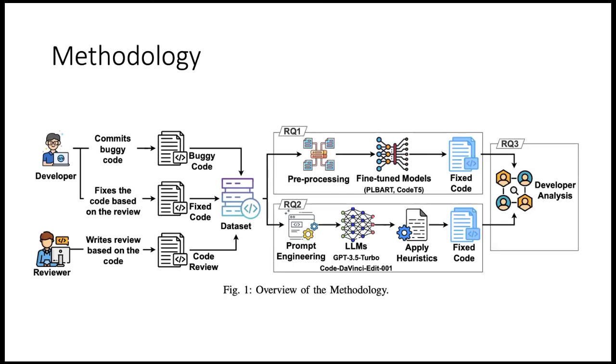So, as I mentioned before, they will be referring to three research questions. The first research question is how well it is performing with the pre-trained models. So the pre-processing will be done with PLBART and CodeT5, and they'll fine-tune these models, and then the fixed code is generated. And for research question number 2, they have used large language models in order to check how well they are performing.